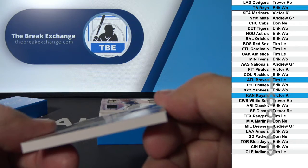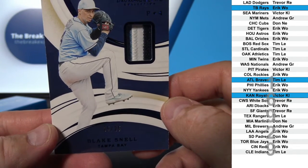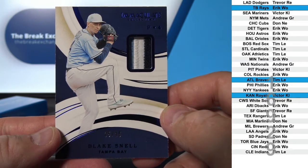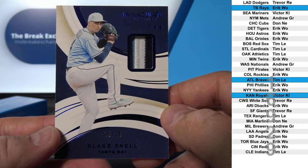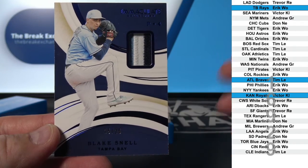Three color patch to 25, Blake Snell. Tampa Bay, Eric. W-O.